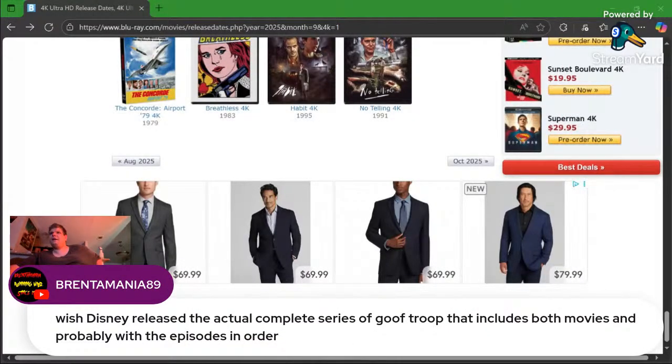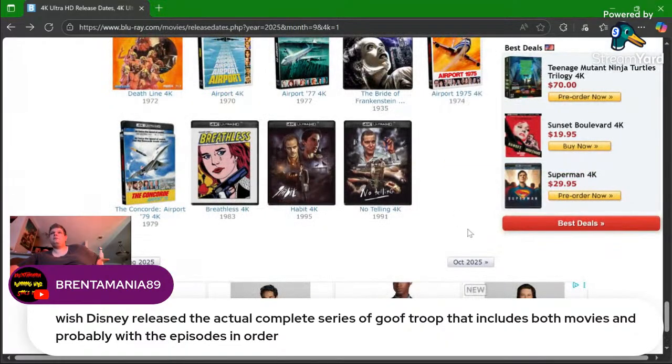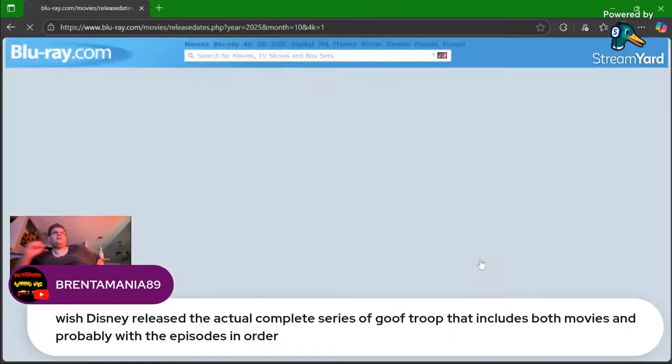And wish Disney released the actual complete series of Goof Troop. That includes both movies and probably the episodes in order. I'm not sure if they'll ever do that, unfortunately, because of Disney Movie Club no longer being a thing, that is really hard for them to re-release A Goofy Movie and stuff. Though I'm assuming when it reaches its 35th anniversary in 5 years, God, have I made you guys feel old yet? Maybe they might consider doing that movie in 4K, but not sure yet.